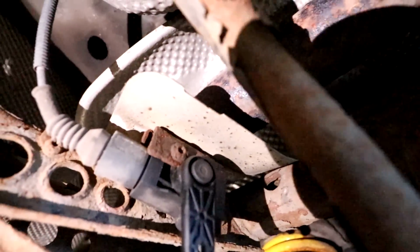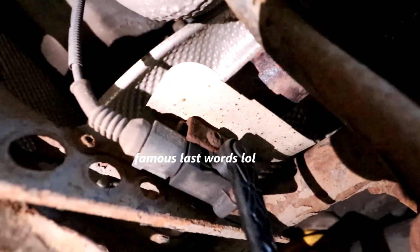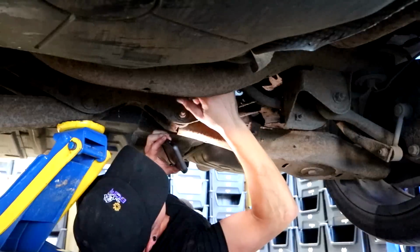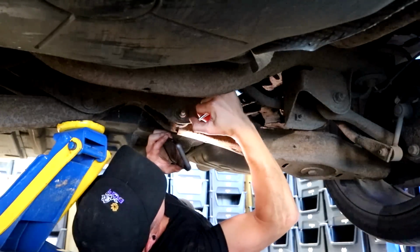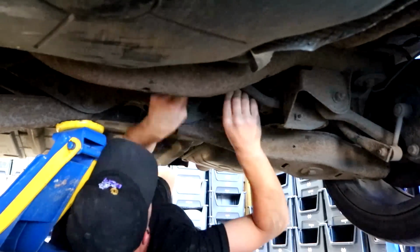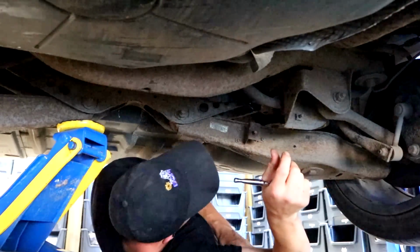So we've got to get this sensor out. And there's a couple of rusty looking T20s. So I've sprayed them with lubricant and hopefully they come undone. So this should be easy, touch wood. I'm definitely gonna get loads of shit in my eyes right now. It's not even doing anything.